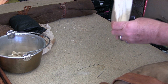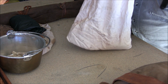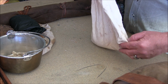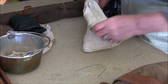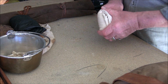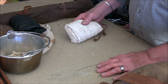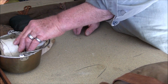Okay, I think this is food. Not much we could do about the food. Yep, that's flour. I like to carry flour with me because, well, I like making my own bread. Cook it on a hot stone. You've seen one of my other videos. I actually show making it on a hot rock at the back of the fire. So I'll put that there for now. There's not much we can do about the food.